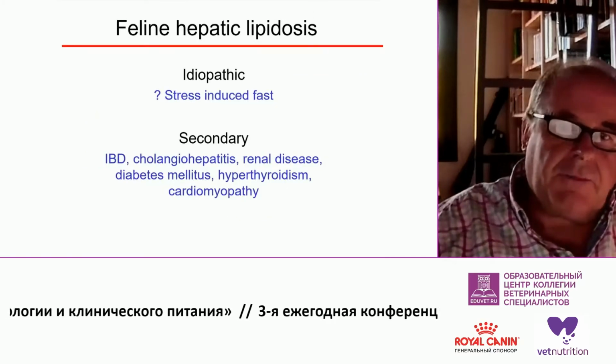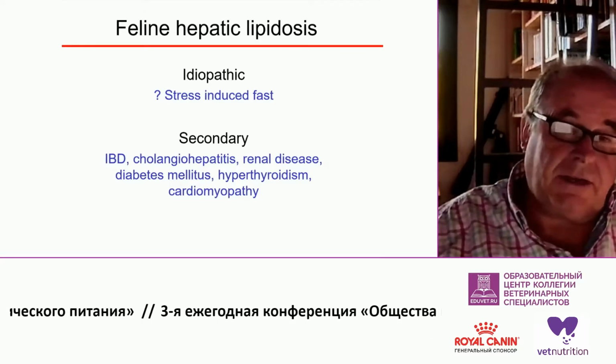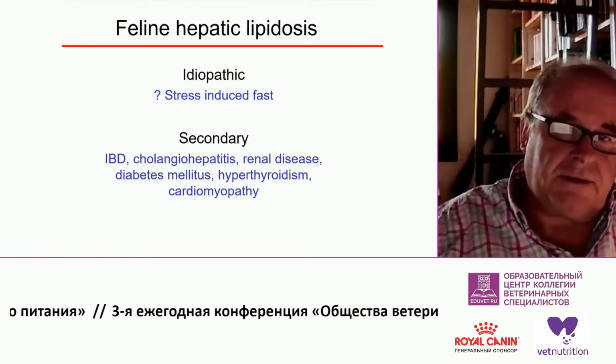In feline hepatic lipidosis, we consider two main clinical presentations. One is what we call idiopathic.